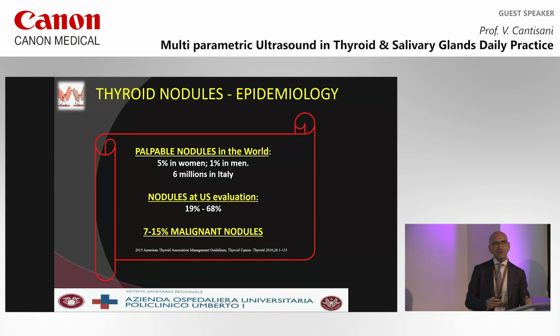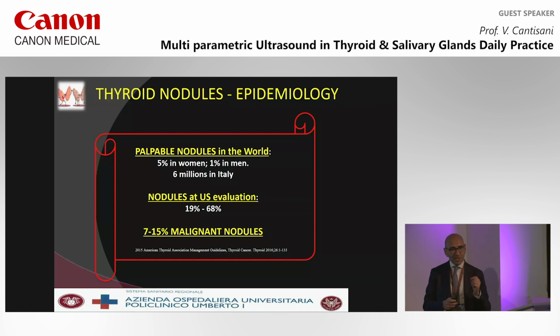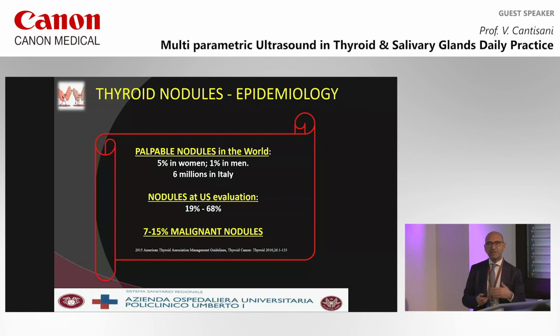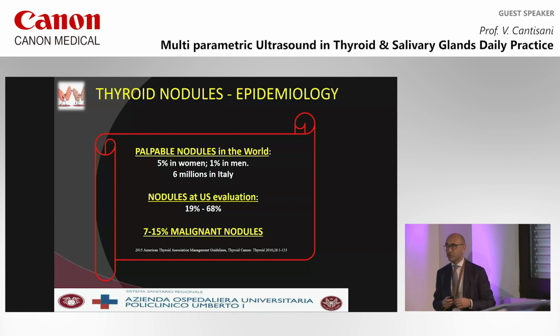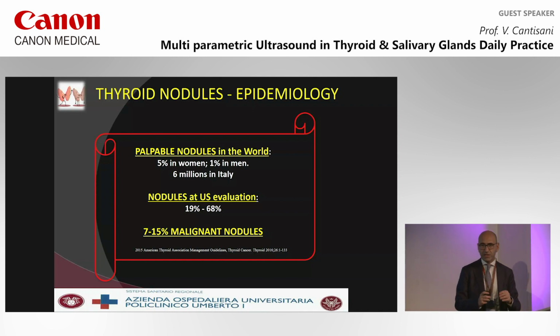Firstly, epidemiology. We know that the number of thyroid nodules is increasing every year. There are several factors behind it. Another factor is that we are scanned by ultrasound every day for different reasons, and incidental findings are very common. In general, the majority of thyroid nodules are benign. However, the incidence of the malignant ones is also increasing.